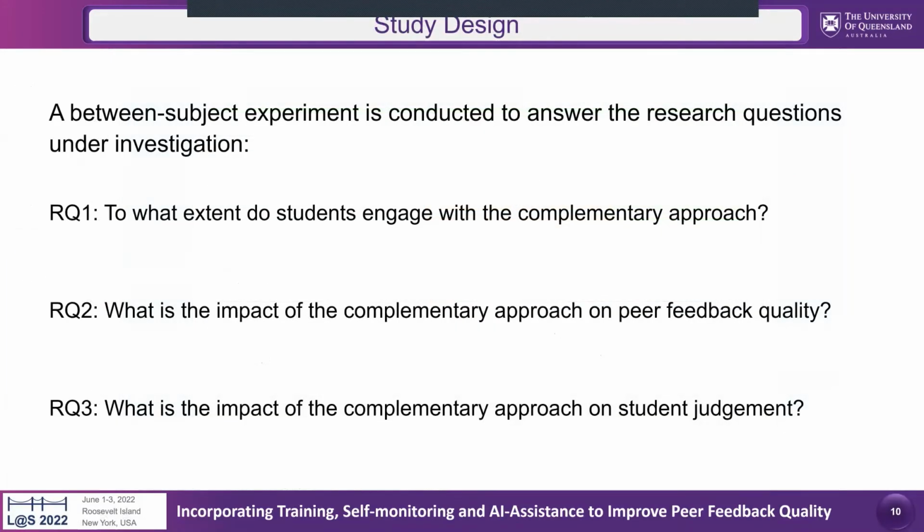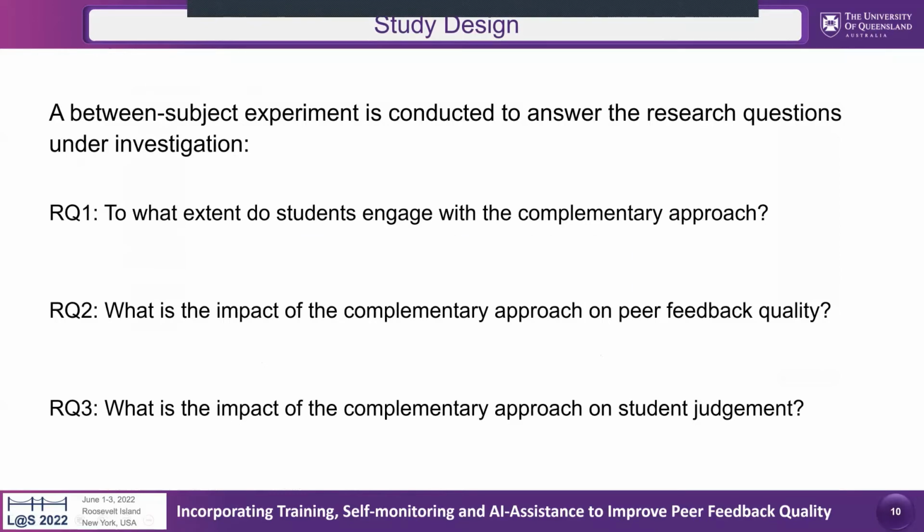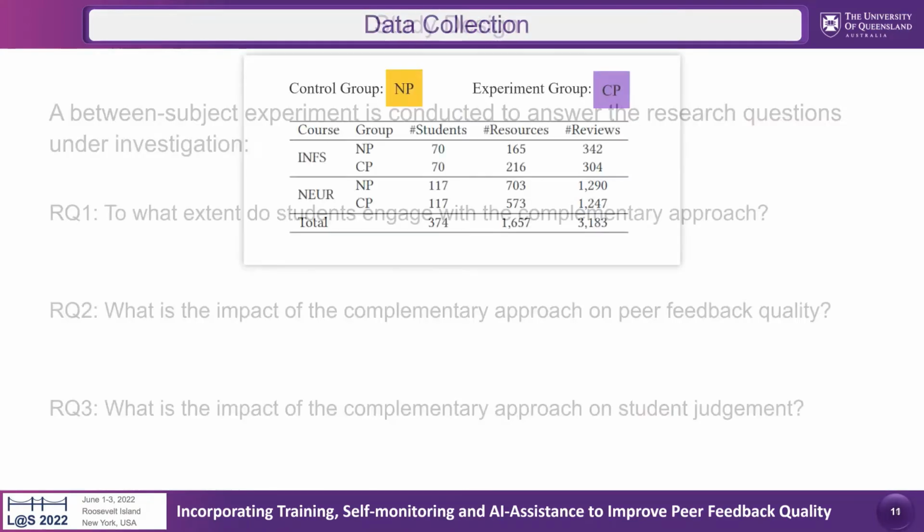In this study, a between-subject experiment is conducted to answer the following research questions. Research question 1. To what extent do students engage with the complementary approach? Research question 2. What is the impact of the complementary approach on peer feedback quality? And research question 3. What is the impact of the complementary approach on a student's judgment?